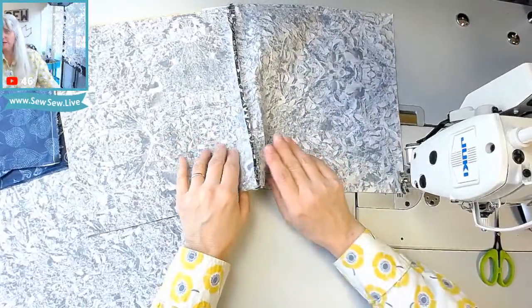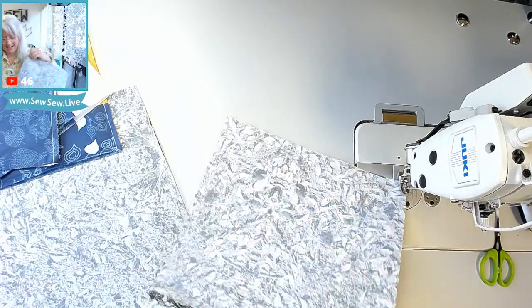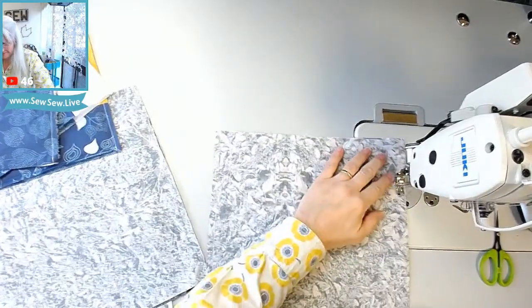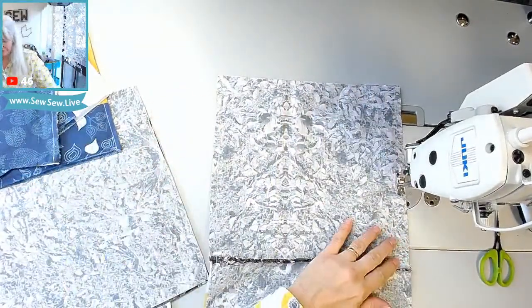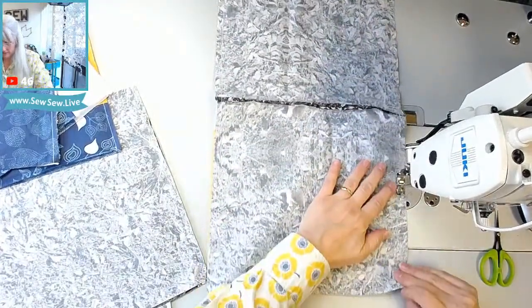Is my machine vibrating? Is it better? You'd like a shirt made out of this? Oh, you mean the leaf print? Yeah, I bought some to make a shirt.